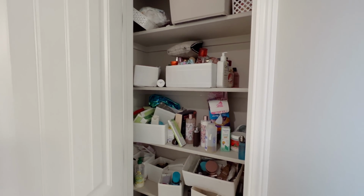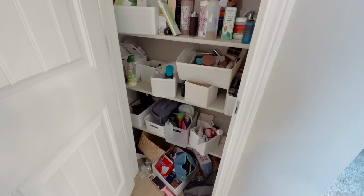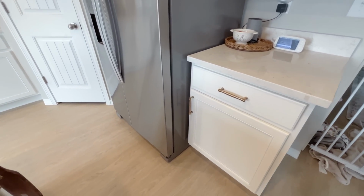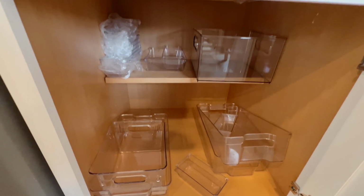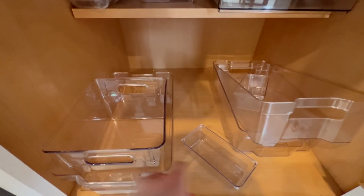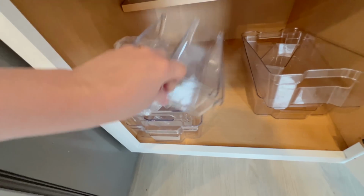We also have this little closet in our bathroom that has turned into a catch-all for all of our things, and it's just a hot mess. I've mentioned before to make sure to not buy any organizing bins before you start decluttering because you'll come across so many throughout your house along the way that you can use. Here's my collection of all of my organizers that I found going through everything, so we're going to bring all these upstairs so we can utilize them in the bathroom.